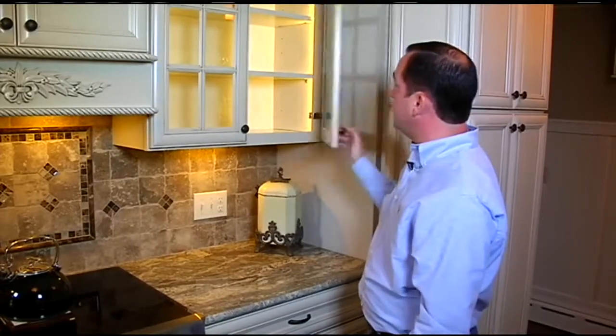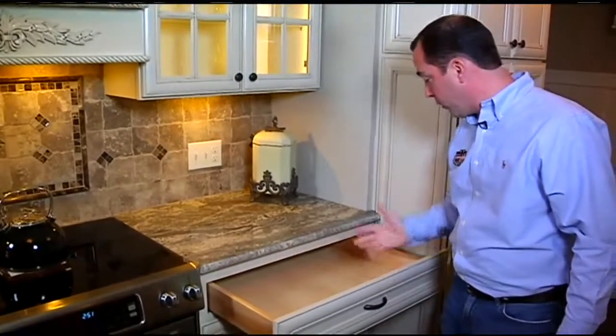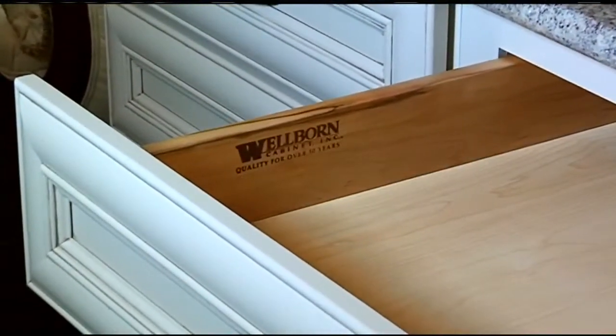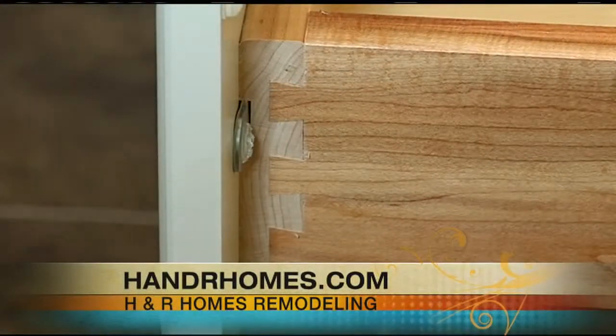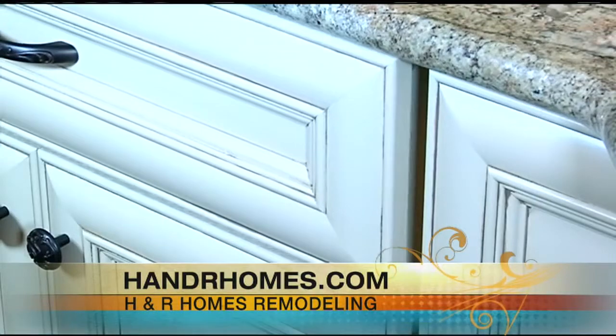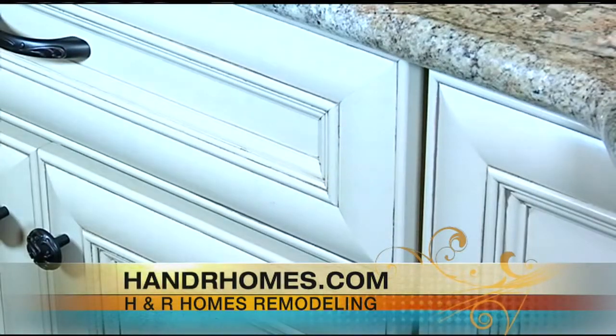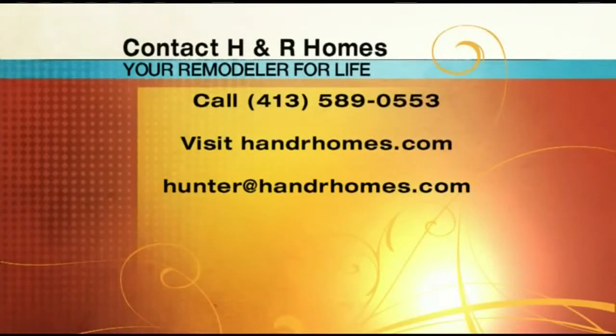And then again, the Wellborn cabinets, these are soft close doors and drawers, which most people are familiar with. You can get soft close drawers just about everywhere, but these hinges are really special, and the soft close is just nice, it makes it a little quieter when you're in the kitchen. So yeah, very, very nice cabinets. And then the backsplash and the granite, everything down to every little detail the customer actually picked out.